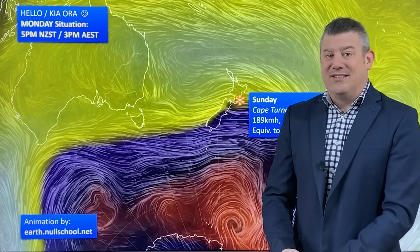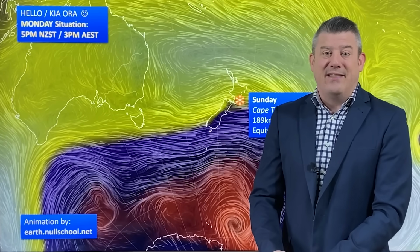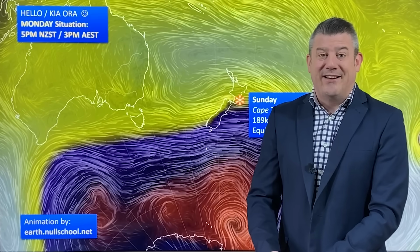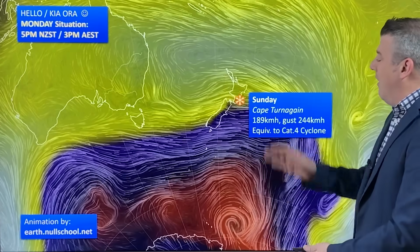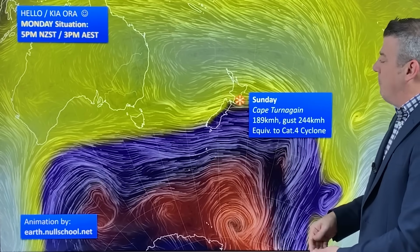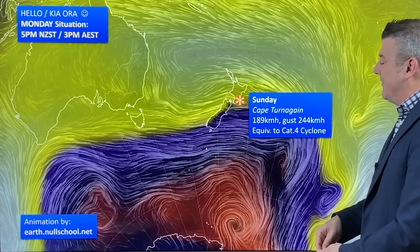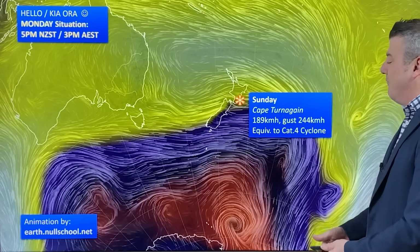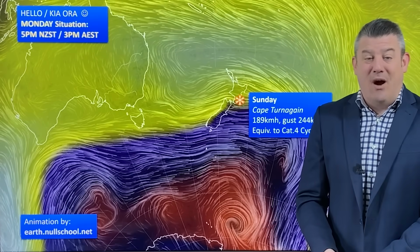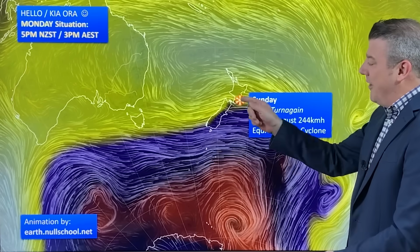We've certainly had some very windy weather over the past 24 hours or so, and much more on the way this week as we head towards the Spring Equinox, which is this coming Saturday. But check out the strong wind last night at Cape Turnagain between Hawke's Bay and Cook Strait, right on the eastern coastline there. Sustained winds of 189 kilometres an hour, and it gusted up to 244. Wind-wise, that's equivalent to a Category 4 South Pacific cyclone. That is significant. But because it's not a cyclone, it was only in that one spot.